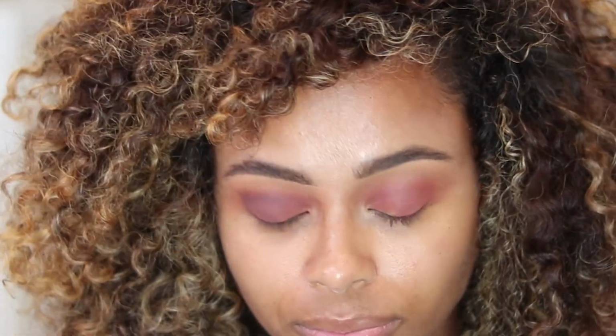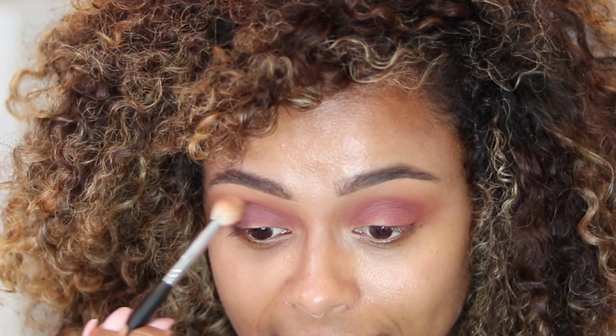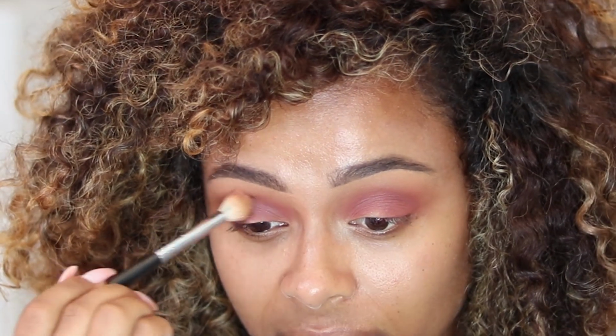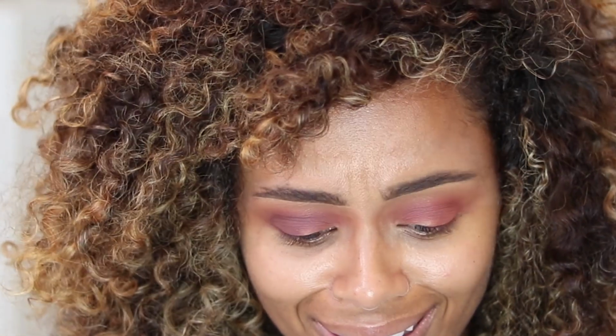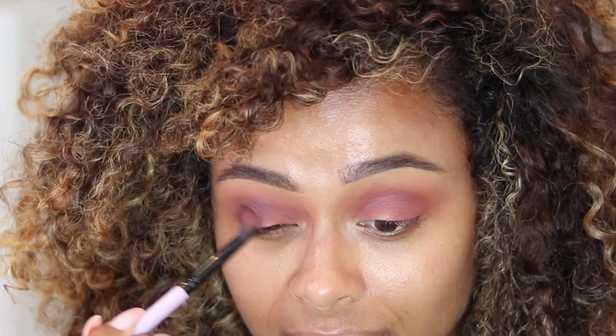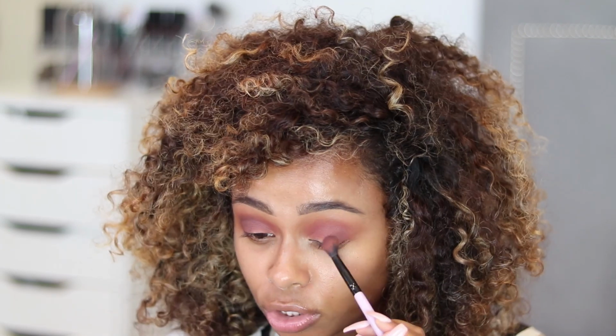It's almost like it's so pigmented. I have to change the whole way that I'm putting on these eyeshadows because I'm used to being so heavy-handed. Look at that. It's just like one little dab of the... bloody hell. Whoa, whoa, whoa. That brown is so strong.